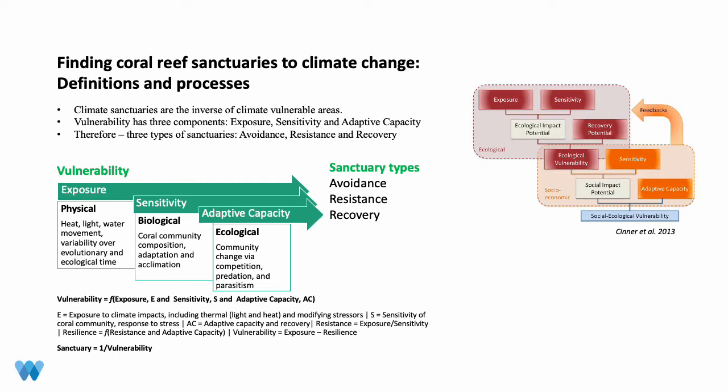If we're going to understand sanctuaries, we have to understand the inverse, or the vulnerability of corals. In many cases, it's the vulnerability that we're evaluating, and those areas that are not vulnerable, in fact, are those areas that are most likely to be sanctuaries. Remember, in terms of the climate sanctuary literature, there are three types of sanctuaries. There's avoidance sanctuaries, resistance sanctuaries, and recovery sanctuaries. Each of those has its own elements of factors that create vulnerability in those different systems.